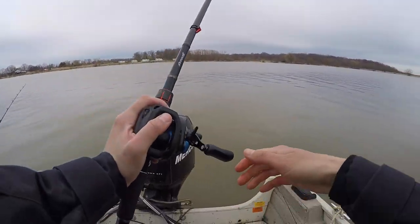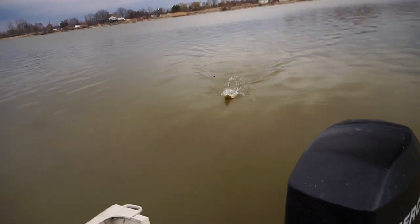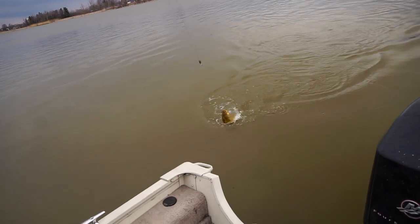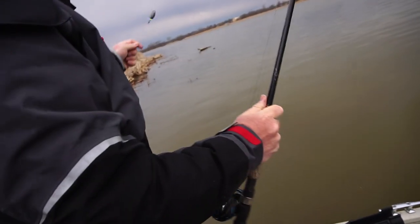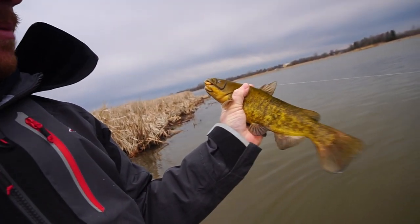Zing! Finally! Awesome! Oh yeah. That's cute. Well, now we know what's pecking at us in our shrimp. That's the shrimp pecker right there.